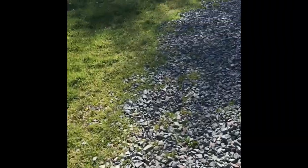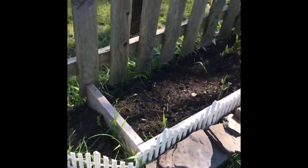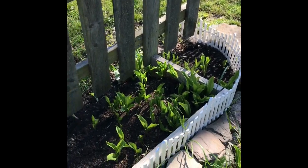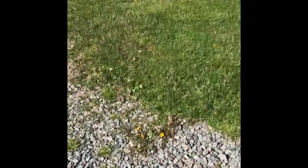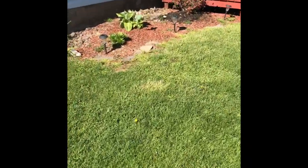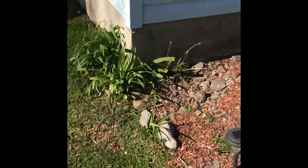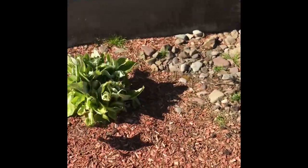And then we have a flower bed over here where our well is. And she's got wildflowers in there and some sunflowers, and hopefully they'll start coming up pretty soon. Some of these other flowers started coming up. And then over here, this is the front of the house. I kind of wish I could have taken this video when these flowers were blooming on the bush there. That was very pretty. We have some lilies here and some other plants. They're doing very well.